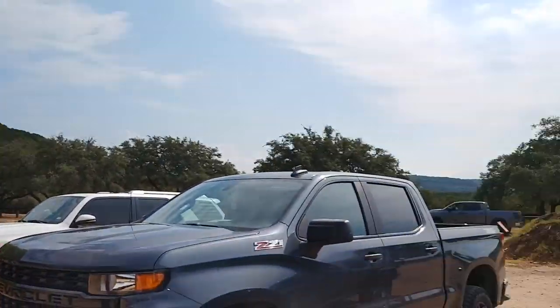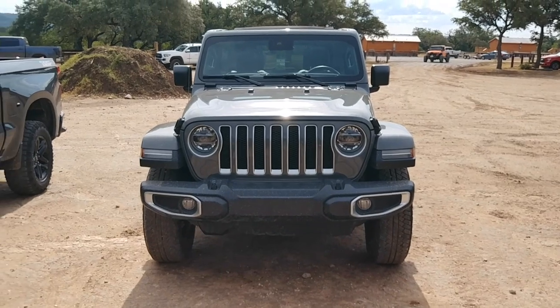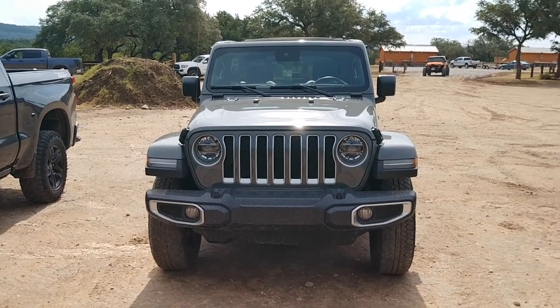So today I am driving the Jeep Wrangler Unlimited Sahara. Some other kind of name, too, I think. No, that's it, pretty much.